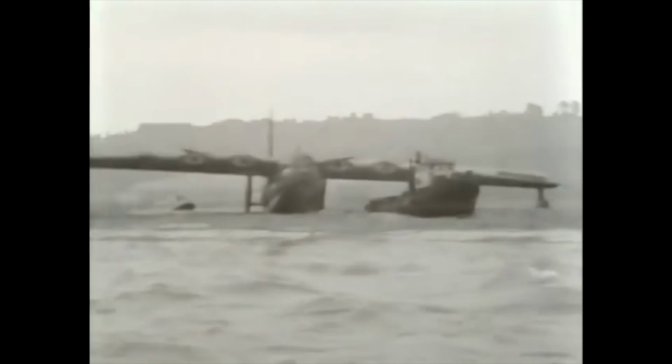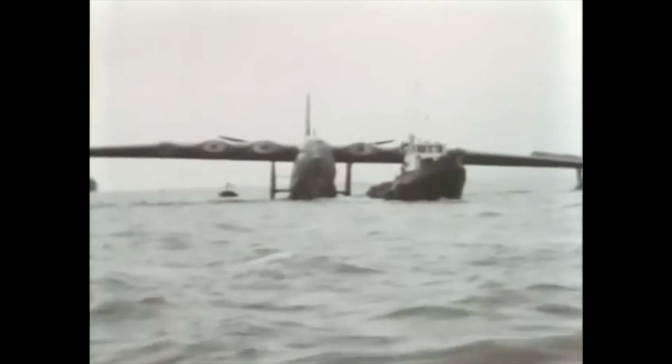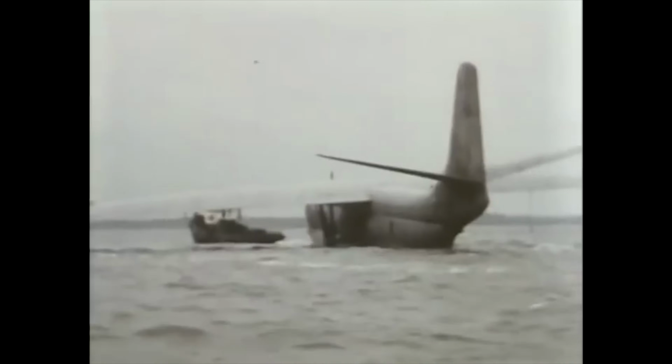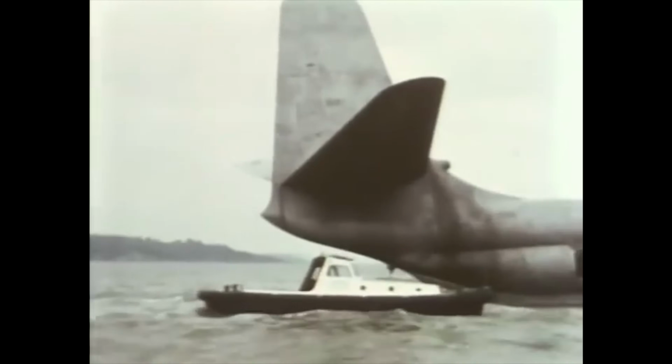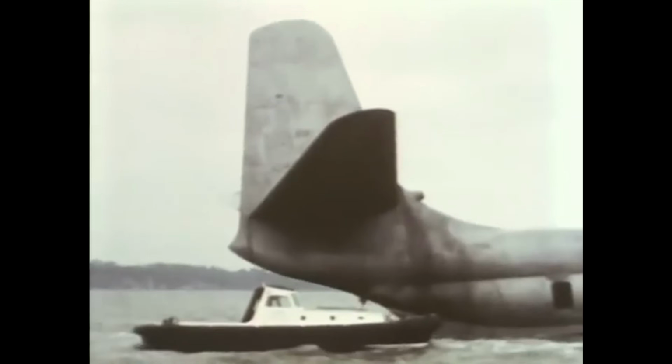With the second and third models scrapped, the only Princess ever to fly was coaxed into the water and towed to a wrecker's yard in Southampton in April 1967. This was the last flying boat ever built for airline use, a victim of its time. As she was begrudgingly nudged to her thankless end, the procession represented a symbolic requiem for the flying boat.